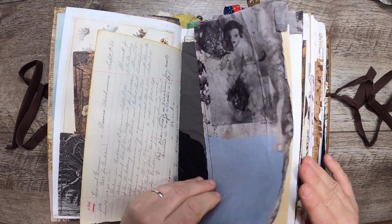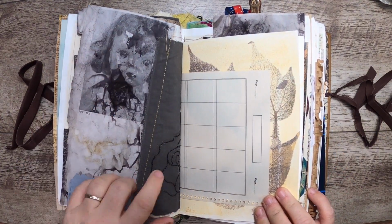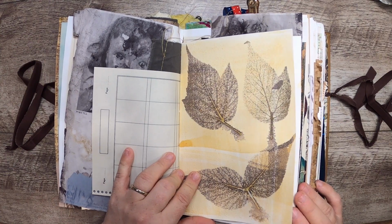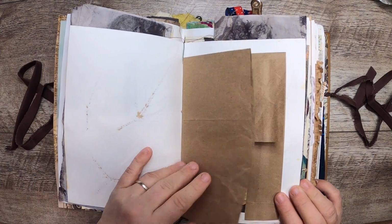This is another of the boiled book pages of dolls. I absolutely love the veining on this one. It's really fun. Stamp collectors paper. These are some of my carbonized leaves. These are tulip tree leaves on watercolor paper.